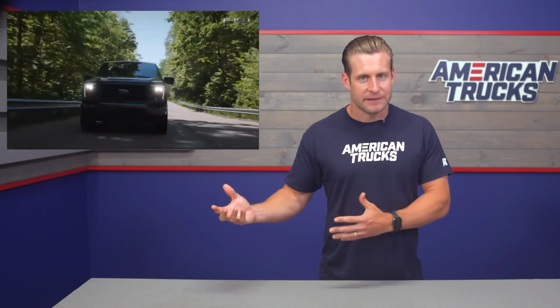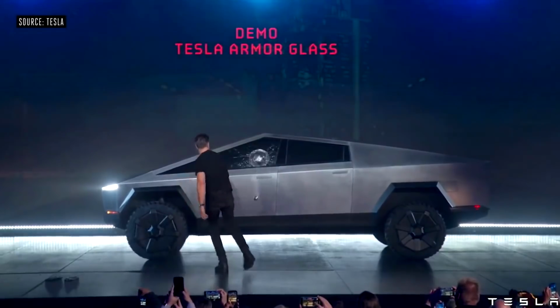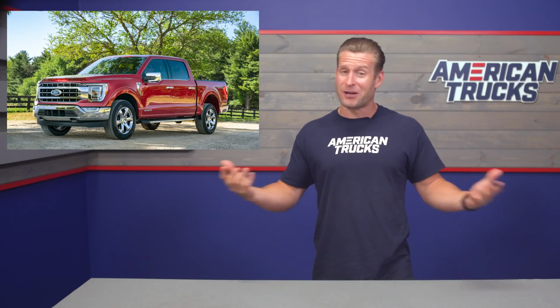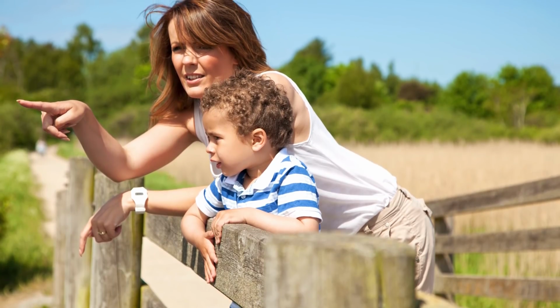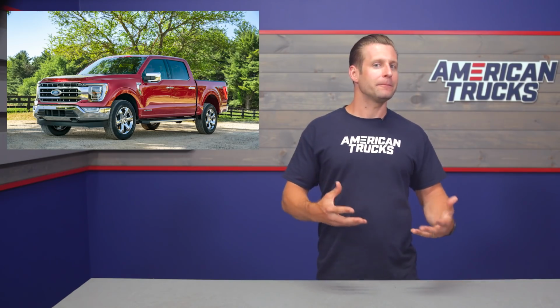But let's dive into this thing, man, and at first glance, I would say it's a safe step forward for the Blue Oval, right? It's different enough from the 13th gen or previous model truck without going full Cybertruck. And for the record, I feel like calling this thing the 14th gen, while certainly impressive in its own right, is a bit like calling your kid a 36-month-old. No, Karen, he's 3. Let's just call this thing a 2021 moving forward. And going back to that different but safe thing.